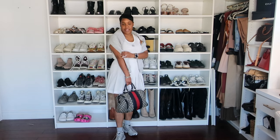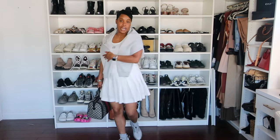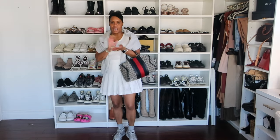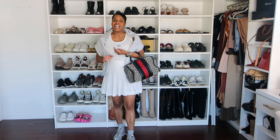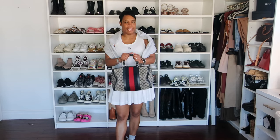I paired it with just this regular plain cropped sweatshirt that I got from Zara, as you can see. And I'm gonna wear my big Gucci Boston bag because I feel like this bag carries so much stuff. This actually could be a great travel bag. I don't usually travel with it because I like a tote, but this is a good bag that's gonna always serve you.